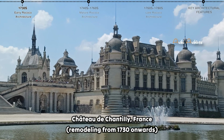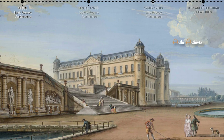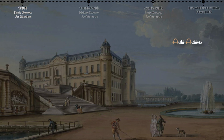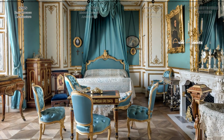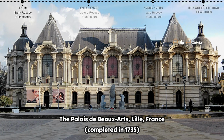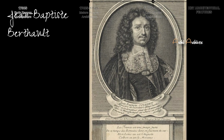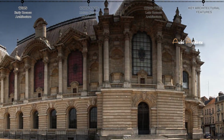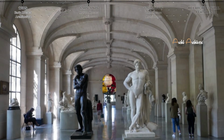Château de Chantilly, France. While originally built in the 16th century, extensive renovations during the early Rococo period transformed its interiors, incorporating lavish decorations and elegant designs, especially in the grand apartments. The Palais des Beaux-Arts, Lille, France, completed in 1735, designed by architect Jean-Baptiste Berthaud. This building showcases early Rococo elements, featuring light and airy interiors adorned with decorative motifs.